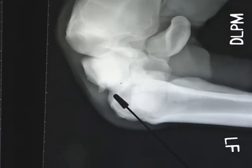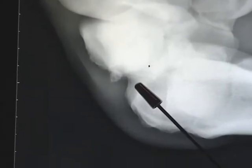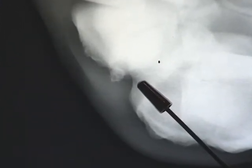Something that small, Dr. Mike, can make that big of a difference? Oh, yes. It doesn't take much. It's the size of a pinhead sometimes. And you'll be surprised when we look at this and get it out how small it really is.